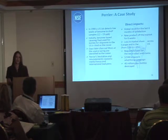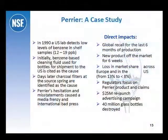Come to find out, after an additional few days of checking, the source of the contamination was actually at the esteemed Perrier source spring. Benzene is a naturally occurring compound. It is found in drinking water on its own. The issue was with changing the filters at the source. They had not had a regimented changeover system, so the benzene had accumulated in the filters and had started to leach back out into their finished product, was in the bottles. It had nothing to do with the cleaning compounds.